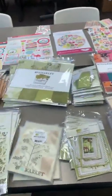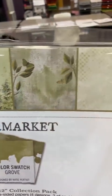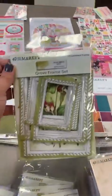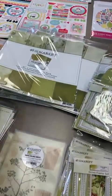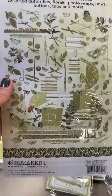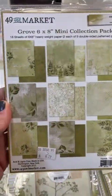All right. Moving on then to Grove. So for Grove, love this green. We've got the collection kit here. So there's your Grove collection kit. The envelopes, the frames, collage sheets, the laser cut embellishments, or elements, sorry. Look at all those in there too. You got 4 sheets full of them. You've got the 6x8 mini pad.